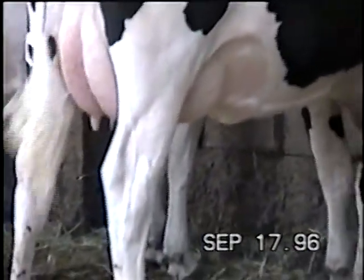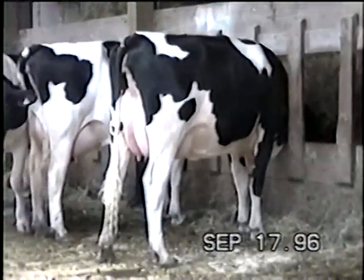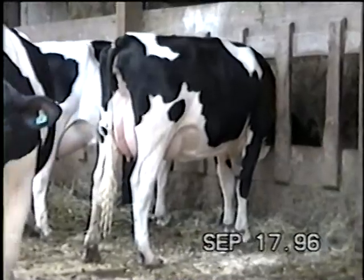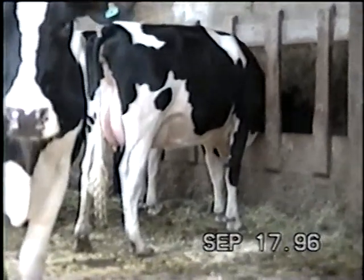This is Skagvale Emp Elligay. This is a full sister to Emphasis Elligay, the big cow we saw in the other barn. She's been champion at a couple shows. She's a March heifer, so fairly young. Milked up to 90 pounds a day.